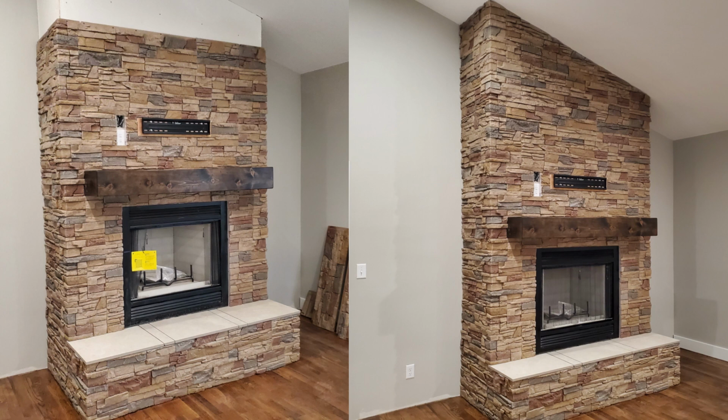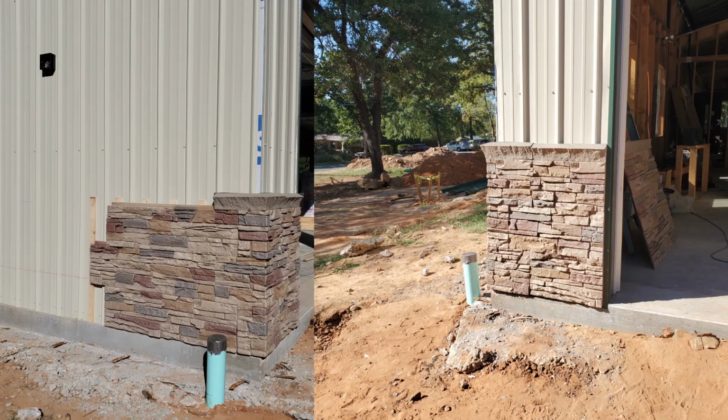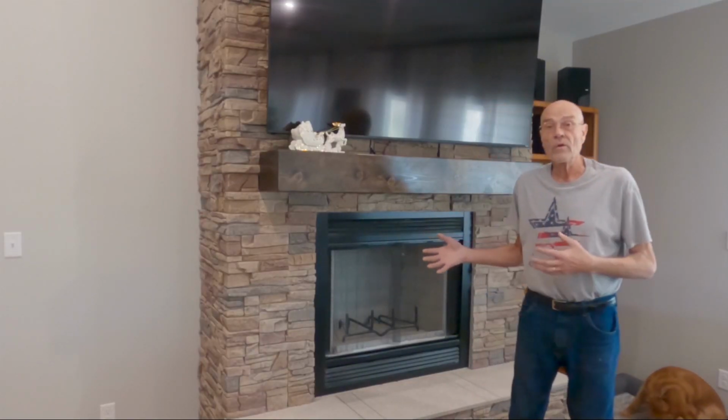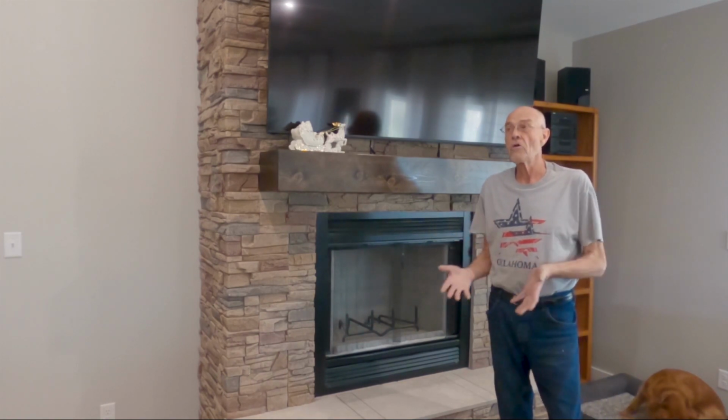We chose the color because of our color scheme in our Barndominium. Now this is a brand new build home. Now we're also putting up on the outside, and here's a couple of pictures of that, we're putting up what's called the wainscoting. So our color choice was really because of the tans that we're using and the style of stone that we wanted. We really felt that complemented everything else in our home.